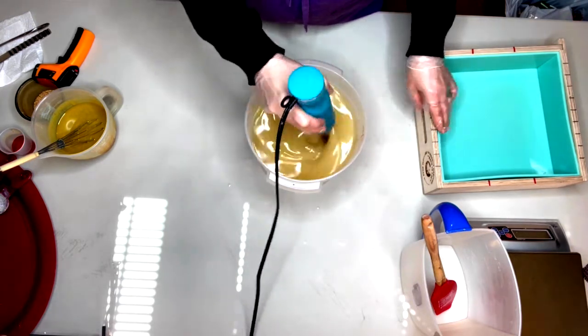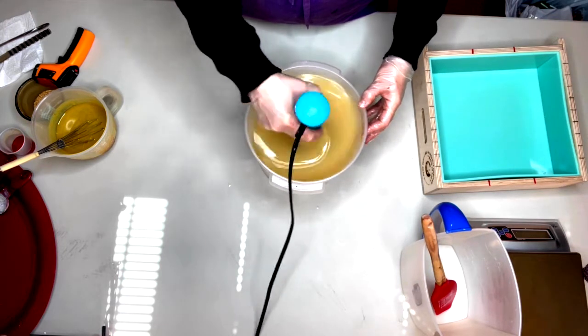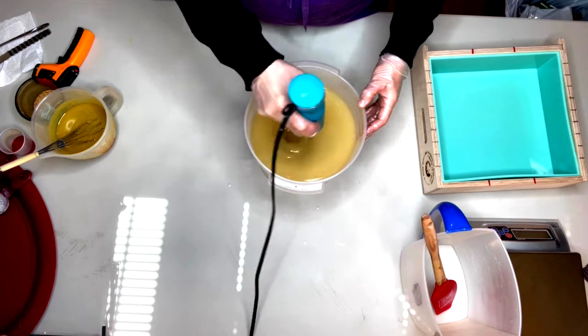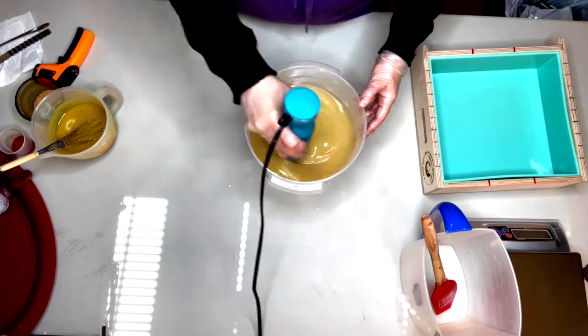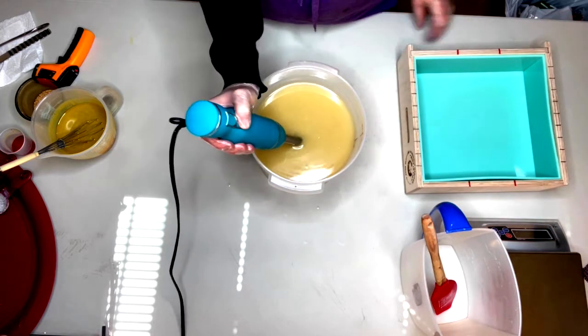Gonna be careful not to over stick blend this because I'm soaping a little bit warmer than normal. I definitely don't want to prematurely speed up the trace, but I do have to make sure I get to at least emulsion.